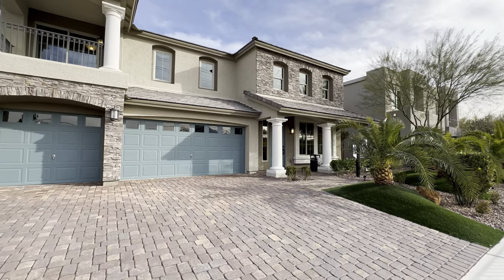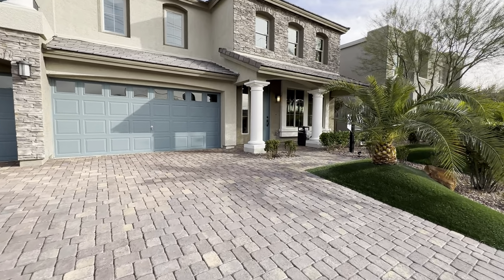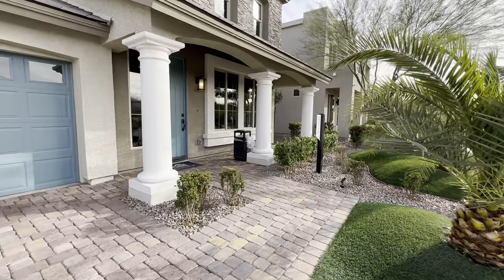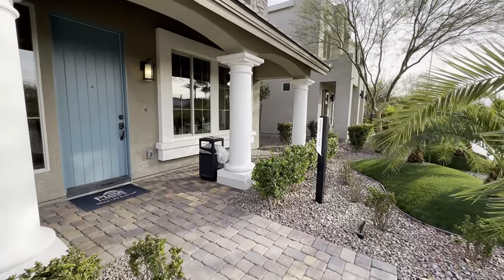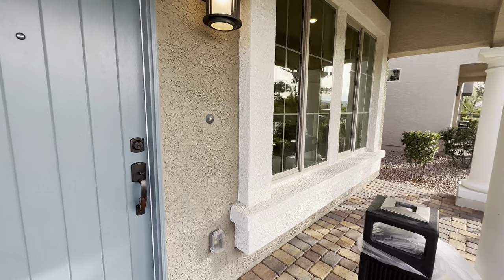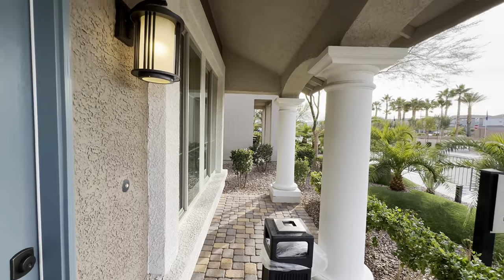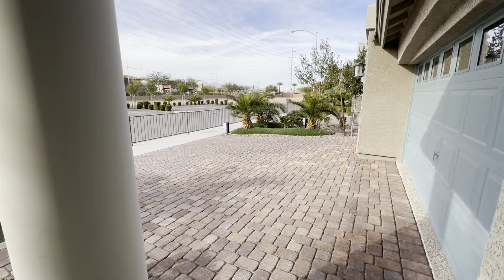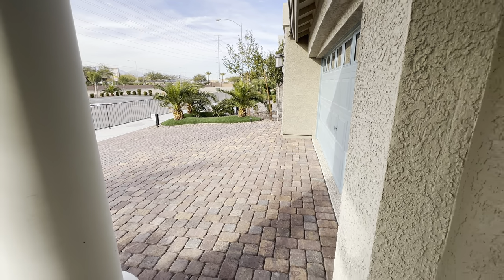Today we are in the southwest area of town at a model called the Olivia that features 5 bedrooms, 5 baths. That's over 4,300 square foot. So let's go ahead and take a look at today's tour. Right in the front area, we have a nice patio cover. This is great for lounging. You also have a 3-car garage, and this is brick pavers below.